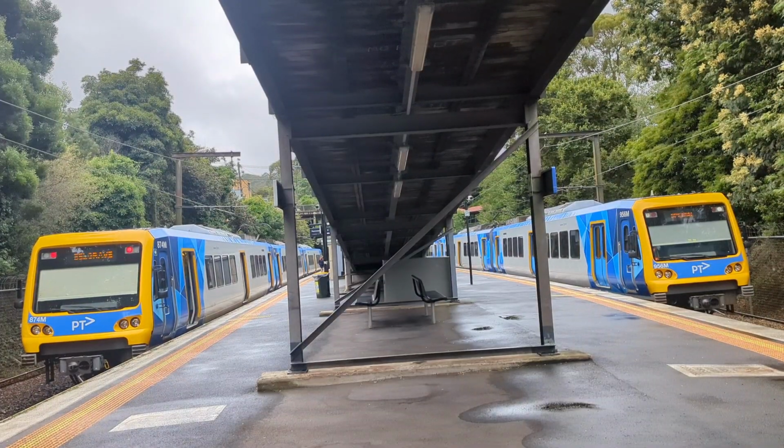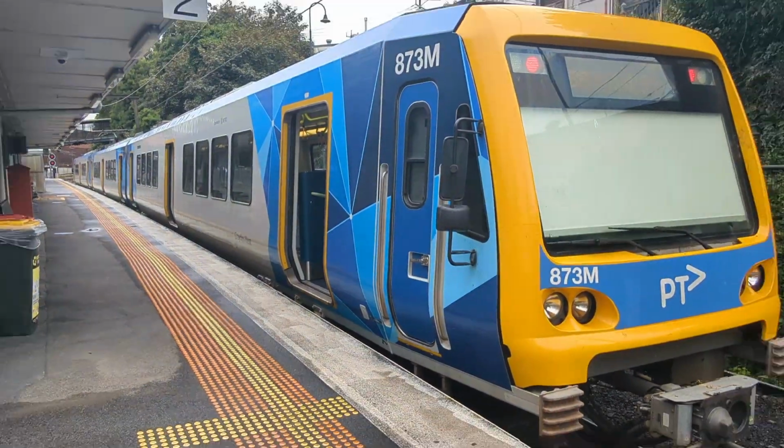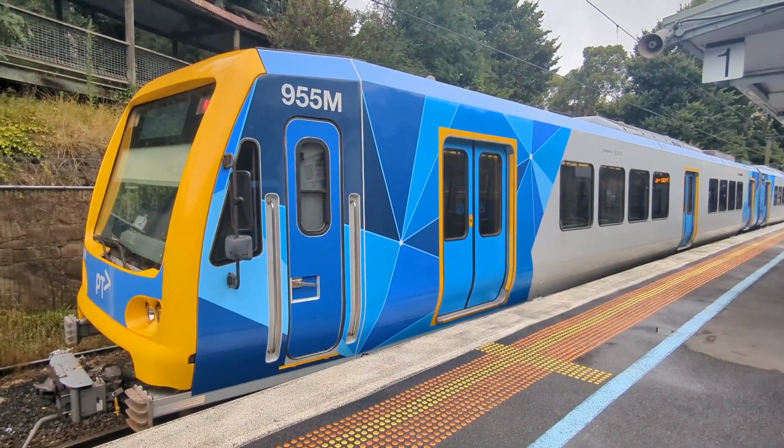Now we head to the terminus of the line, Belgrave Station, where due to timetabling, quite often there are 2 3-carriage Xtrapolis trains just sitting idle on platform number 1 and 2.